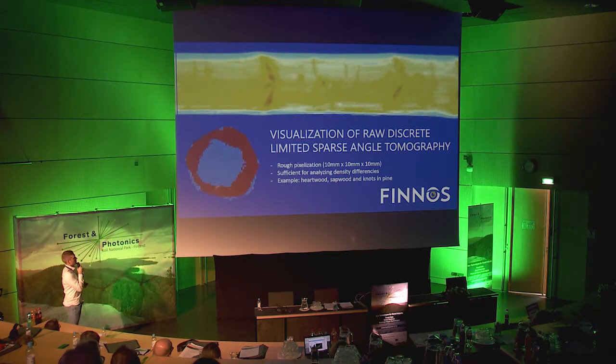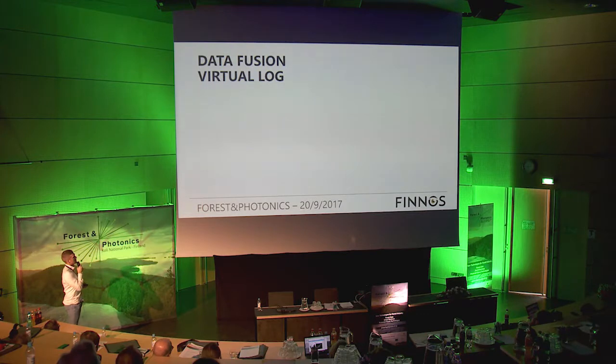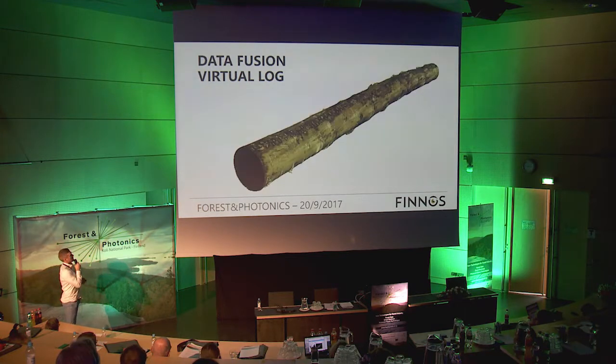And then we go to the data fusion. We combine all the available information into a mathematical model. We use correlation priors to build an artificial log model. We use the laser points, we use the scattering pattern analysis, and we use the color imaging results in order to come up with a kind of virtual log.